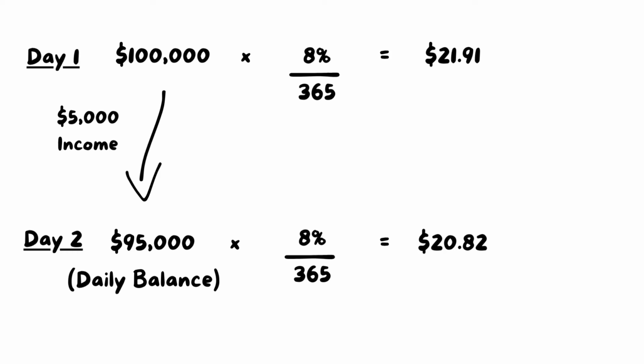So let's say this again. If you start at $100,000 on day one as an average balance, you will be charged $21.91. Let's say you deposit $5,000 from your income on day two. Now, from day two on, you'll be only charged for a $95,000 balance, which is $20.82 a day.